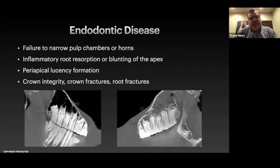And then anything that has to do with the structure of that crown fits endodontic disease. That would be our crown fractures, root fractures, and even reserve crown fractures. So if we have a piece of tooth missing, often we title that crown integrity.